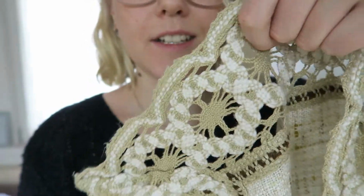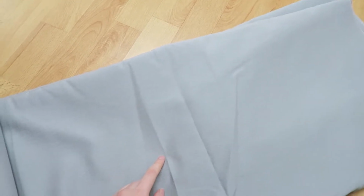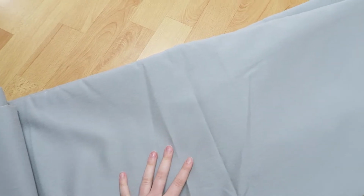So exciting. I was looking through my fabric stash and I found the tablecloth. And it has this on it. It's like not that beautiful, but this is the fabric I want to use. On the camera I feel like it's looking a little bit bluish, but it's more like purely gray.